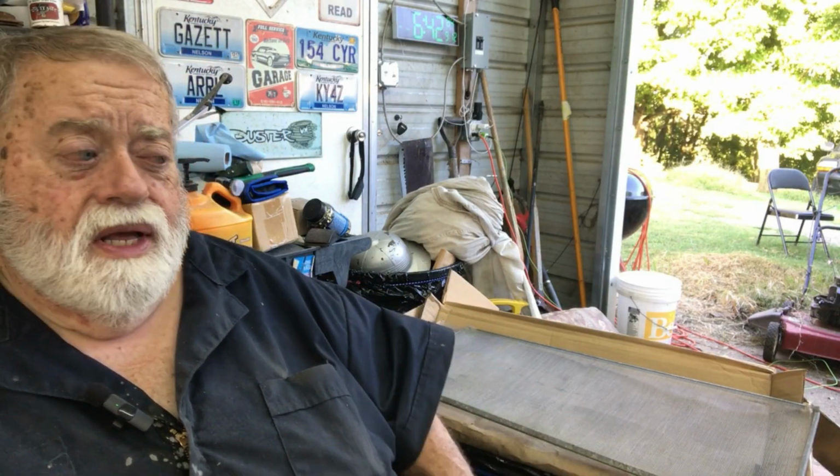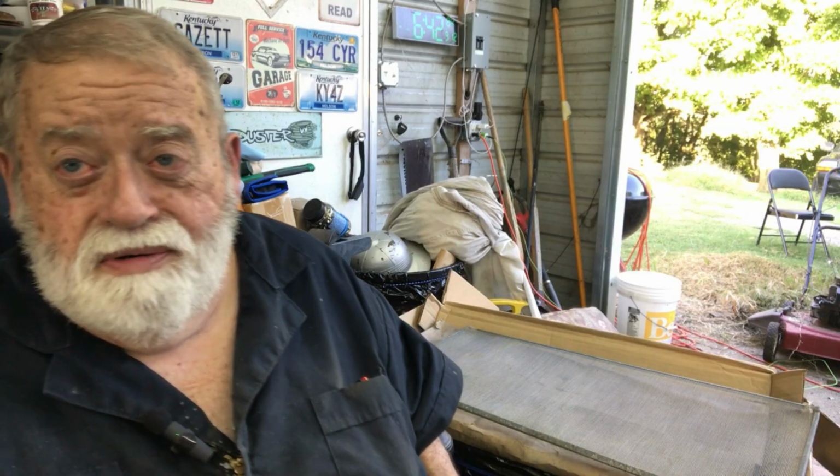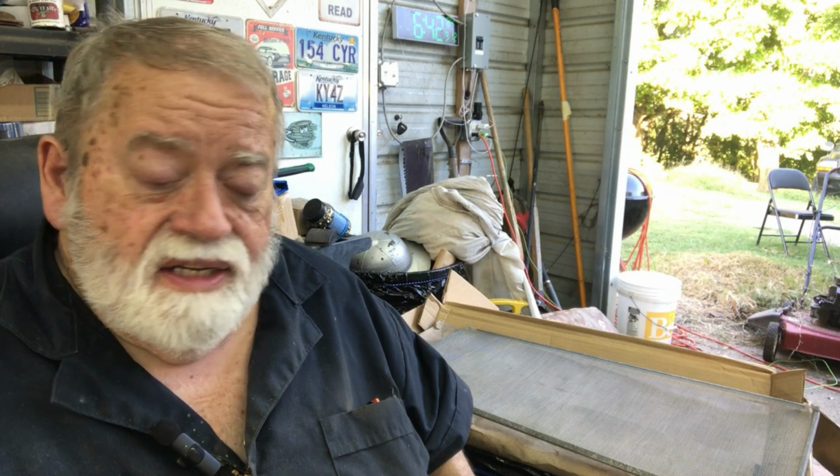So the screens arrived a couple days ago, and I just opened them up this afternoon, and just couldn't be happier. There's no instructions. I'm sure there were originally. So anyway, I don't know that I'm ever going to install them, but I might. It would certainly allow for more airflow than just rolling the windows down.